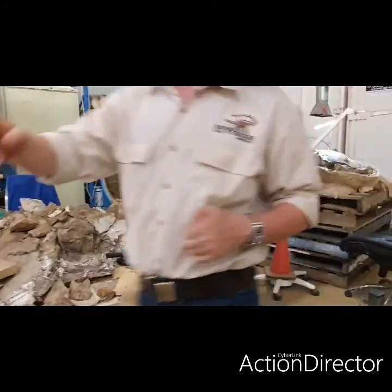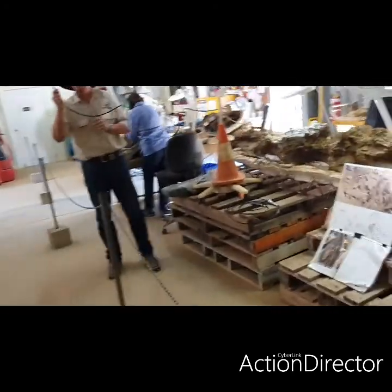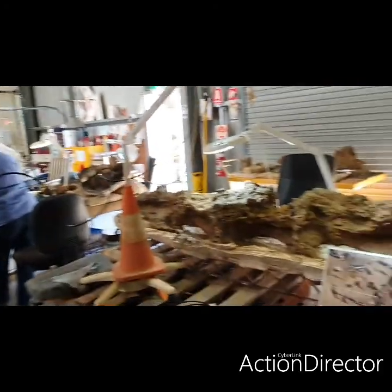So the smallest tool we have is over here. So this is our micro jack. Now this is the finest tool we have, and we use this one for that very fine detailing on the bones. This one has a little bit more of a twist than it does.